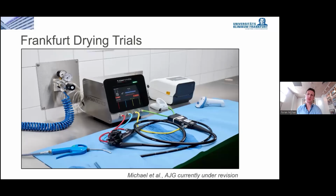So what we see here is the plasma typhoon. How is it working? It's basically working similar to the EVD. You connect the machine via tubes to the endoscope channels, then you press the start button more or less, and then it is performing the drying for about 1.5 to 3 minutes. It depends a little bit on the endoscope type. I will show you that later.